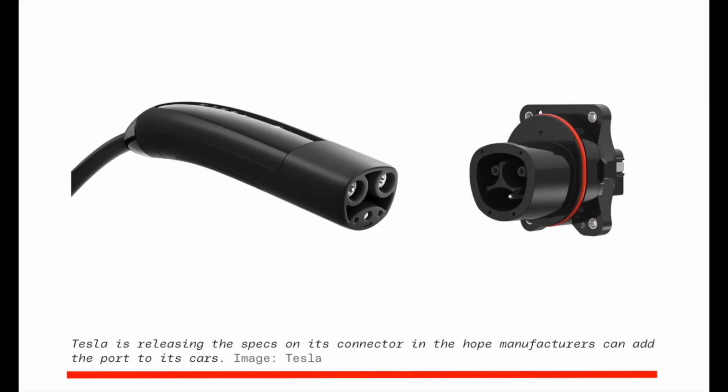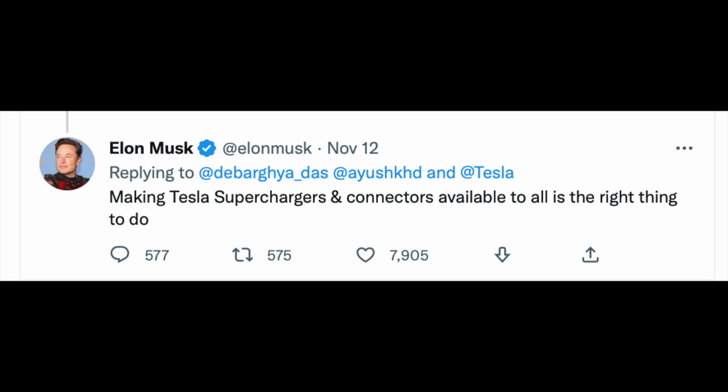Also new in 2023, just recently, Elon and the Tesla team opened up their blueprint for their chargers to all manufacturers, releasing the architecture so that other manufacturers can essentially copy the technology. And Elon actually said just yesterday that it is the right thing to do to open up these blueprints and connection chargers and superchargers to all. So in 2023, you could be sharing and charging next to a BMW, next to an Acura, next to a Jeep at your supercharger. It seems like Elon wants to open up supercharging for all.